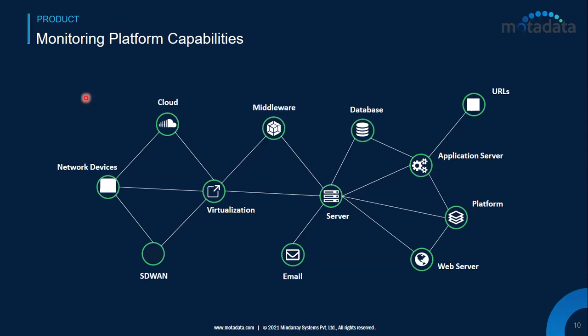Any further question? Let me check the chat. What is the minimum configuration for this software on the VM or physical server? Does it impact network services and performance on other workstations? It does not have an impact on any network services or workstations. The system requirements, Casper will share with you at the end of this meeting. It can be hosted on a VM, a virtual machine.